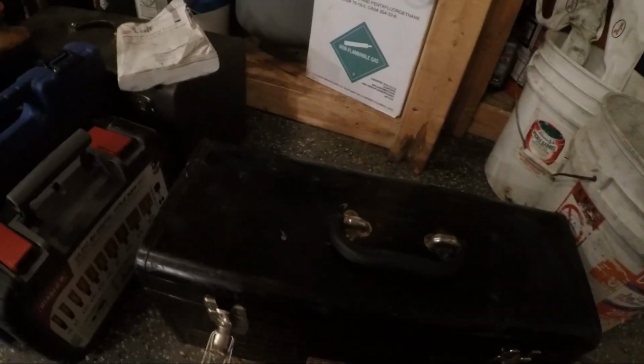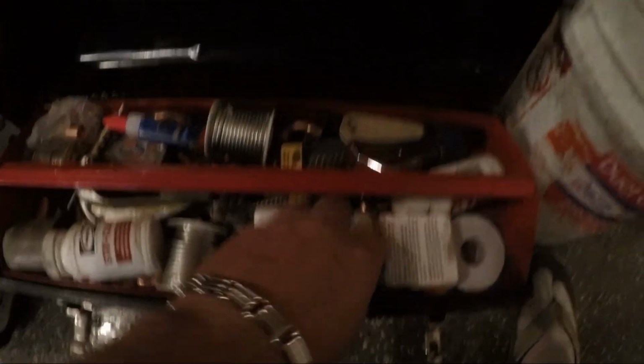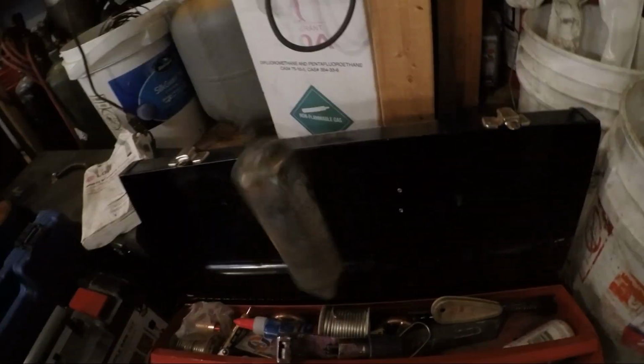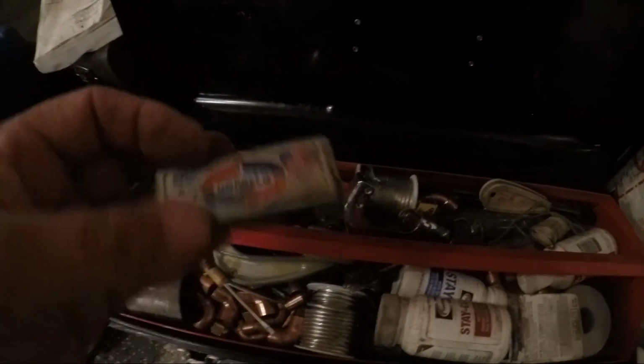Alright, let's see here. So we got another Craftsman toolbox. This box here is my copper pipe repair kit. I got cutters, razor knife, plumb bob, raising horizontal pipe, tape, dope, flux, fittings, bigger cutter, screwdrivers, nylon, tip cleaner for my torch set.